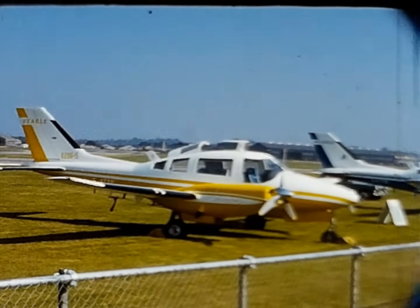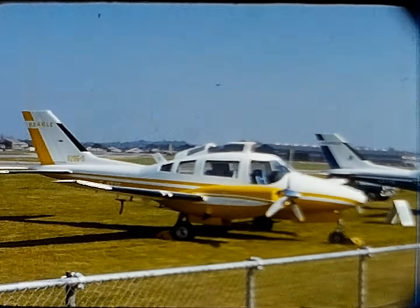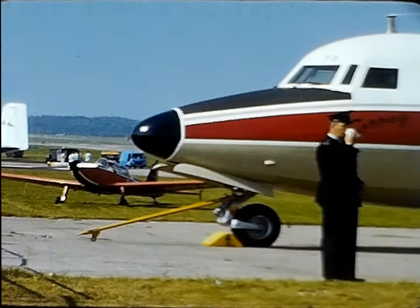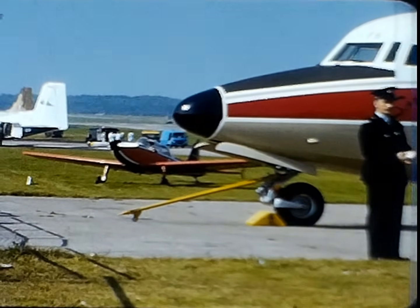The Beagle B206S is a British 7-seat twin-piston-engined liaison and communication aircraft built by Beagle Aircraft Limited. A pilot preparing for flight of the Fokker F-27-400 Friendship.